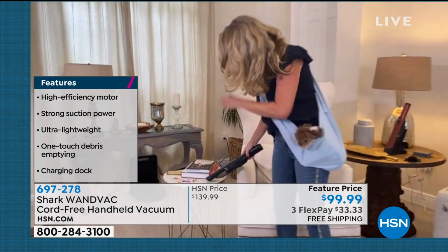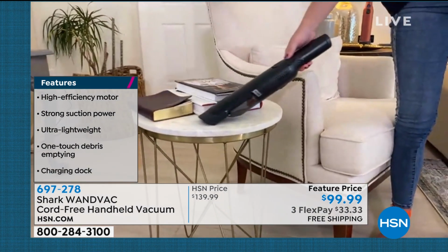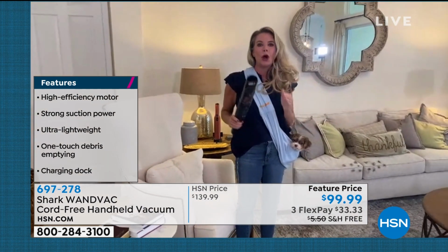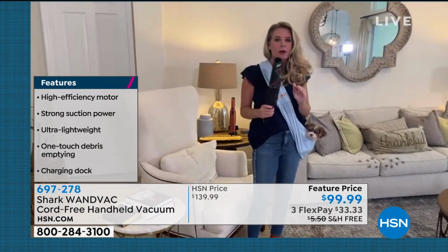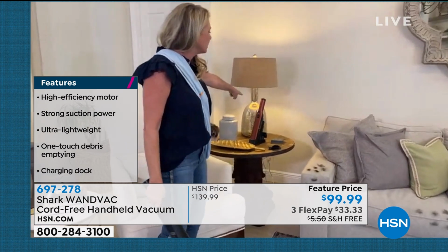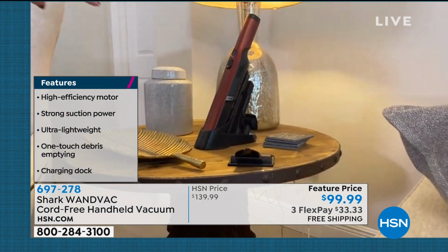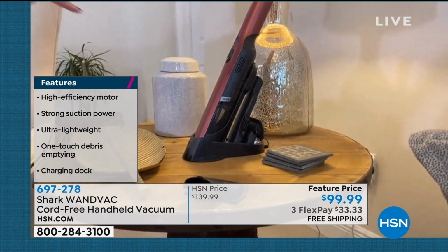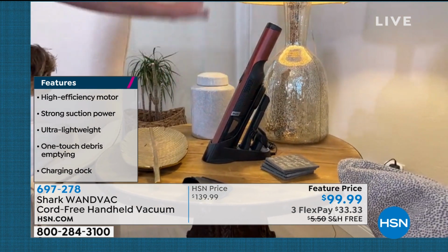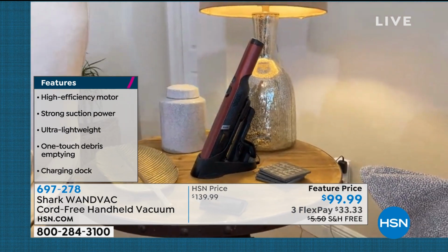So here we have some confetti right here. Look at the power. You will find places to clean because it's so much fun, because you have everything at your fingertips. Everything, look right here, Guy. Every single time that you put this back in its home, it charges. All of the attachments, all 3 attachments or 2 attachments, are right here at your fingertips, okay? Everything is on board. It doesn't take up a lot of space. It's kind of a nice little talking point. We love that so much.